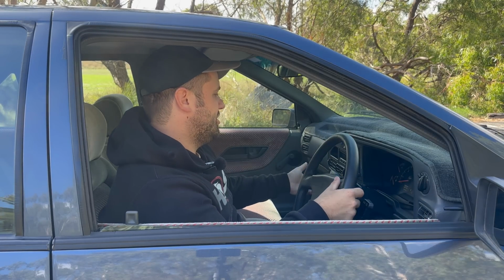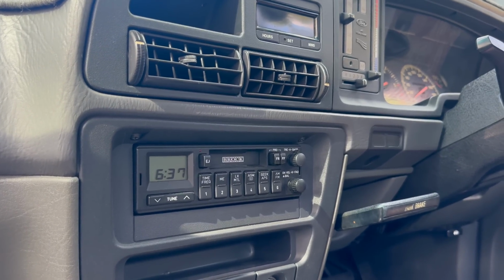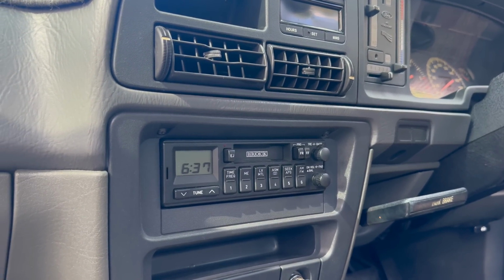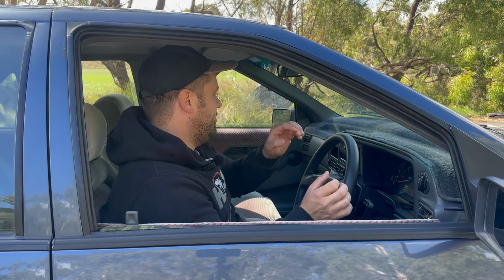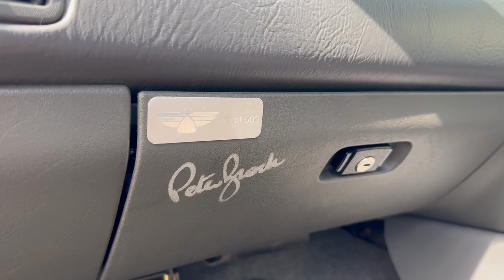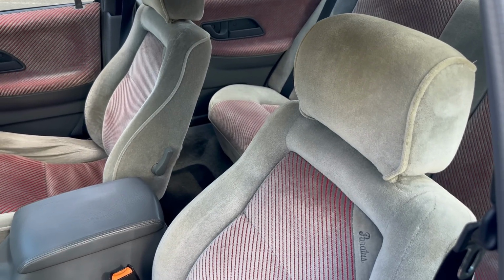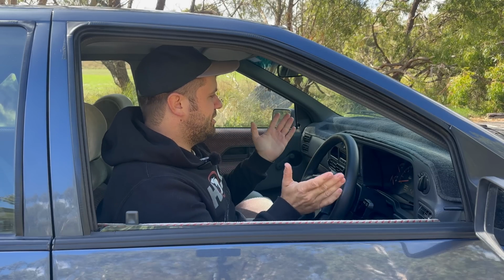But one thing that's also really cool is the radio. It's no secret that Holden and Ford shared a lot of parts. I mean, like this headlight switch and the radio are all the same, but it is really cool that the radio actually says Brock on it. And I can imagine that that is worth an absolute fortune. The other thing that's really cool is the Peter Brock signature on the glove box, as well as that build number that I showed you before. They were a bit optimistic with that build number. There were not that many made, so again, around 126, 127 were made, so it's a little bit tricky to know exactly.